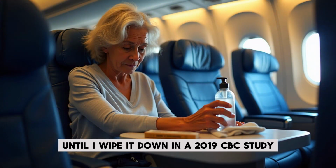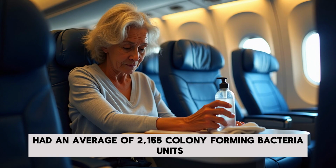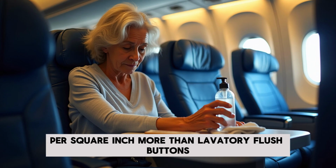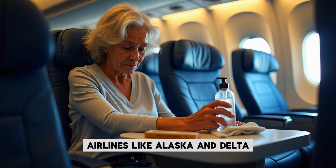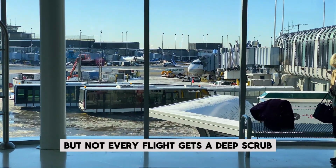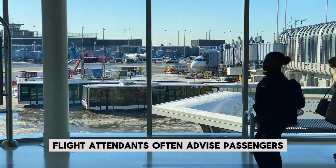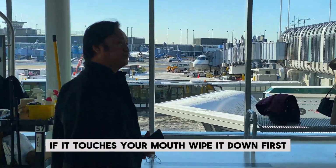In a 2019 CBC study, tray tables had an average of 2,155 colony-forming bacteria units per square inch, more than lavatory flush buttons. Airlines like Alaska and Delta stepped up cleaning after COVID, but not every flight gets a deep scrub. Flight attendants often advise passengers, if it touches your mouth, wipe it down first.